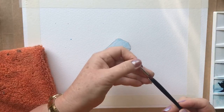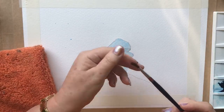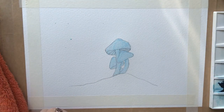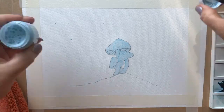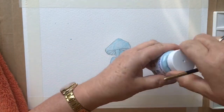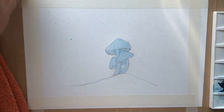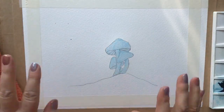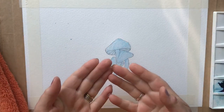No issue at all with the masking fluid. If you're doing a very large picture, make sure that you rinse and clean, and then re-soap and re-dip two and three times so that your brush can't be harmed. But trust me, that's a very, very good way to mask out. That needs to be dry before we do anything else.